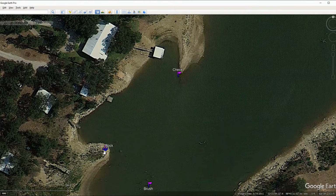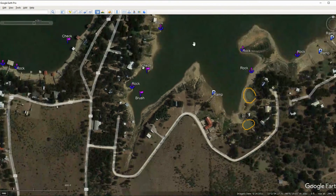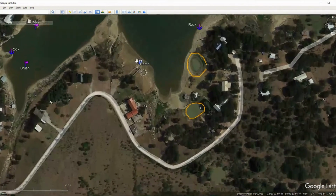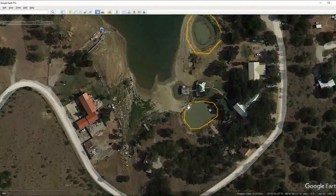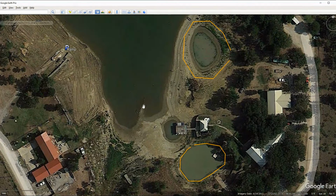And here you got some more rock on this point. You got some brush or trees. I'm not even sure what's going on here, but a lot of goodness going on in the back of that thing. And then we're going to swing over. Got another boat ramp here. You've got some ponds that are back here. They're unique. I don't know if you're going to be able to fish them. You may even want to fish that spot right there. That looks like it could be some pretty nice little rocky area. So I'm going to go ahead and put something there for us because I think that's got potential right there too.